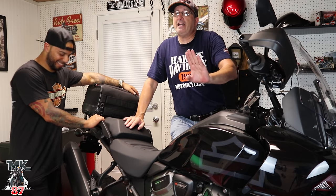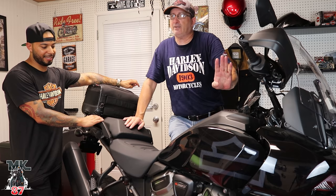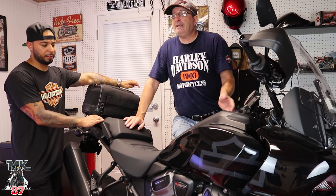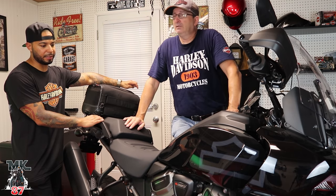This bike is so quiet. When I come up on people, they almost turn into my lane because they can't hear me. But it actually has a nice sound when you're on it, when you're in the RPM range. Anything above 4,000 RPMs, it moves. It definitely has a nice sound.